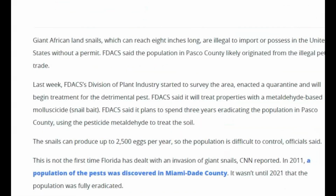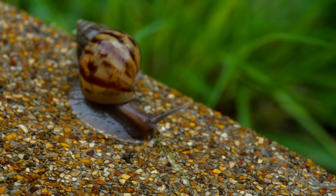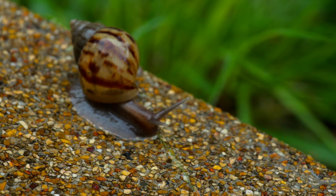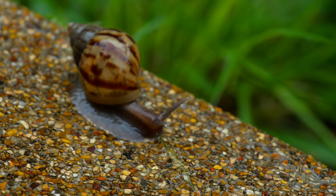Giant African land snails, which can reach 8 inches long, are illegal to import or possess in the United States without a permit. The recent outbreak likely originated from illegal pet trade. Last time I think it took them over 2 years to eradicate the snails out of one area, and the snails can produce up to 2,500 eggs per year. So if you see one of these pests, definitely call the USDA's Animal and Plant Health Inspection Service in your state. Yeah, another thing to be paranoid about.